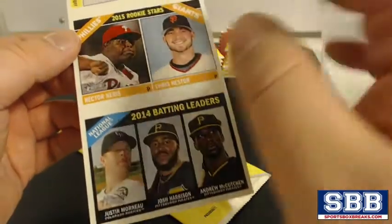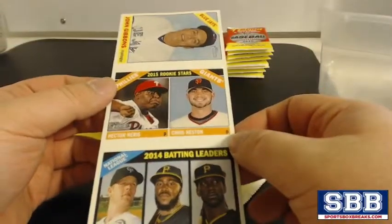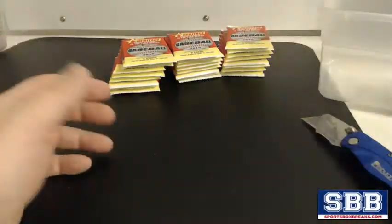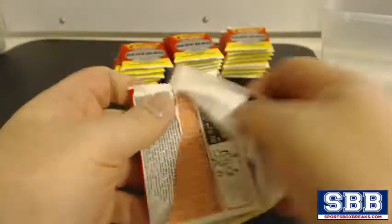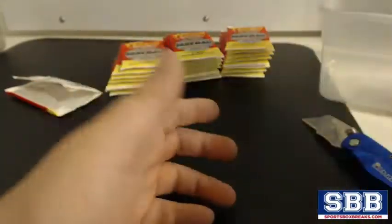Geez, there's 1, 2, 3, 4, 5, 6 teams. Six spots on this one, so that'll get randomed. Alright, here we go. Let's end it with a boom. Something there.